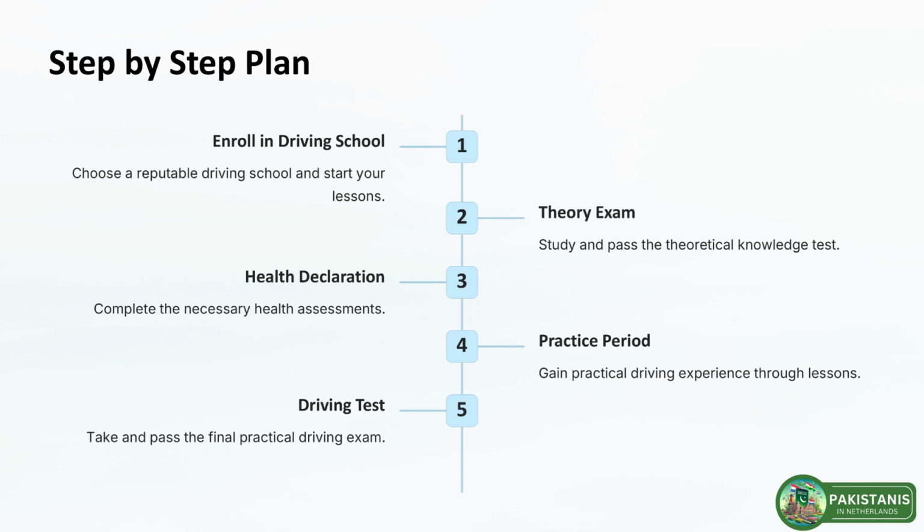Step 4. Gain practical driving experience. Now comes the hands-on part, gaining driving experience. This involves taking lessons with a certified instructor who will guide you through the skills needed to drive safely and confidently on Dutch roads. The length of this phase depends on your progress, but consistency is key. Step 5. Take the practical driving test. Finally, once your instructor feels you're ready, you'll take the practical driving test. This is where you demonstrate everything you've learned, from road rules to safe driving habits, to a CBR examiner. Passing this test means you've earned your Dutch driving license.